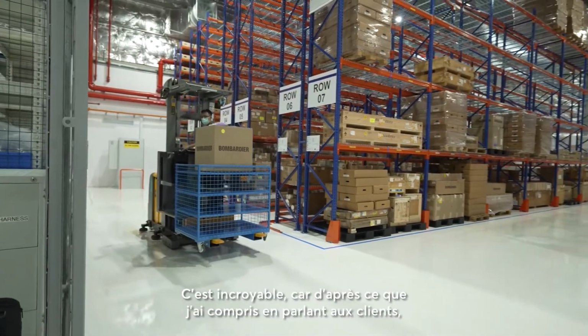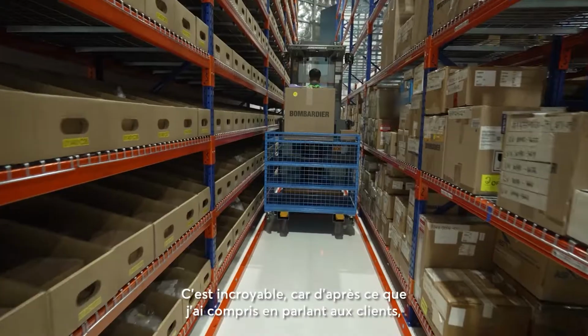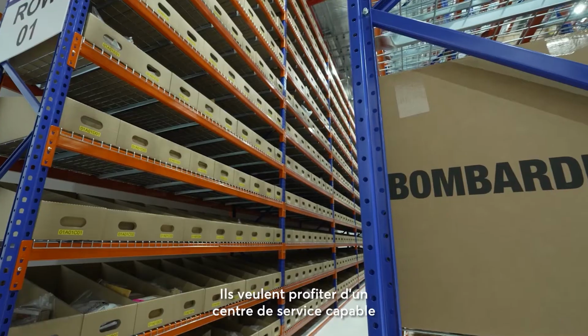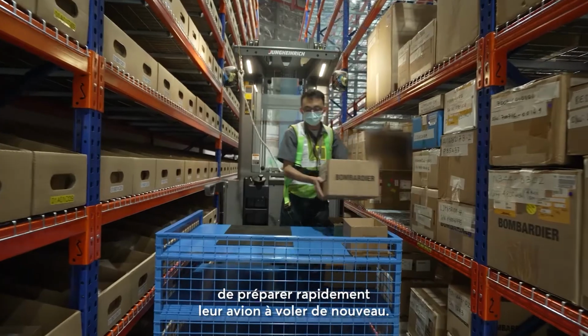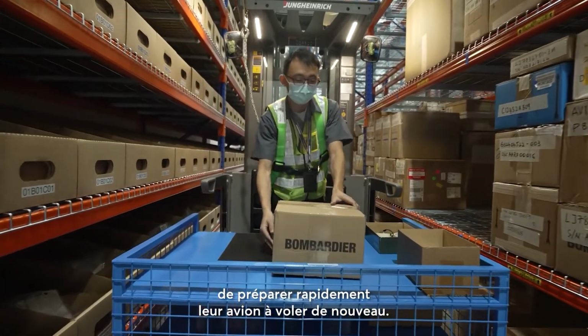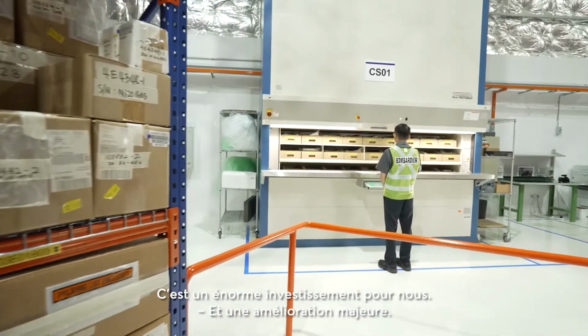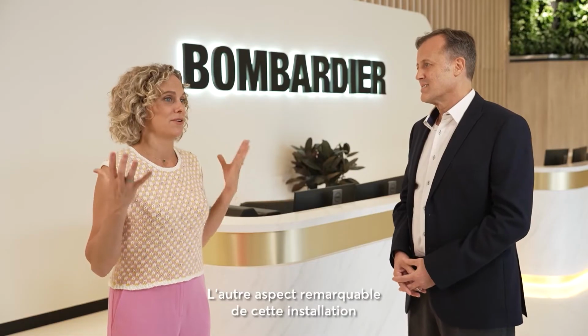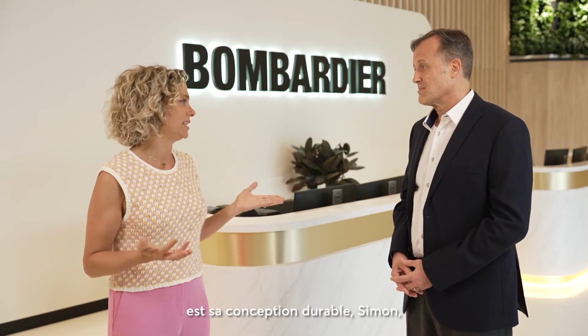That's incredible, because my understanding from speaking to customers is parts availability. They want to come to a service center that's ready to get their plane ready to get back into the sky. So this is a huge investment for us. It's a great enhancement. The other amazing aspect of this facility is the sustainability aspect, Simon.